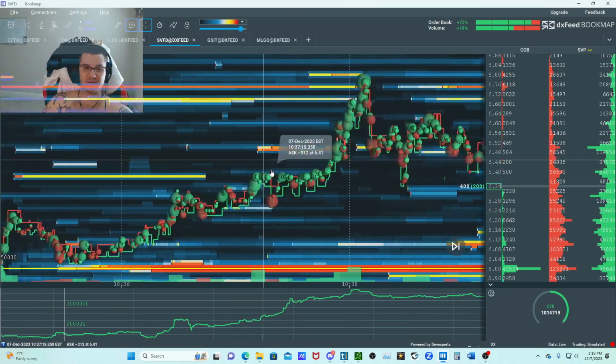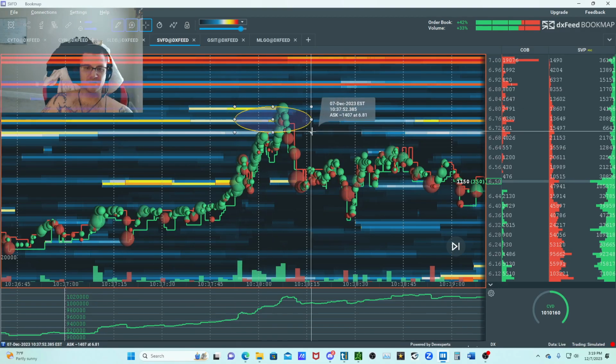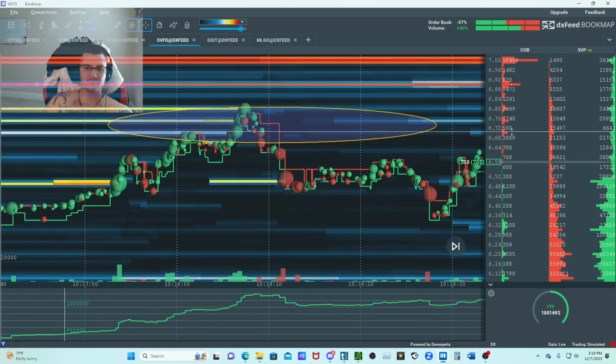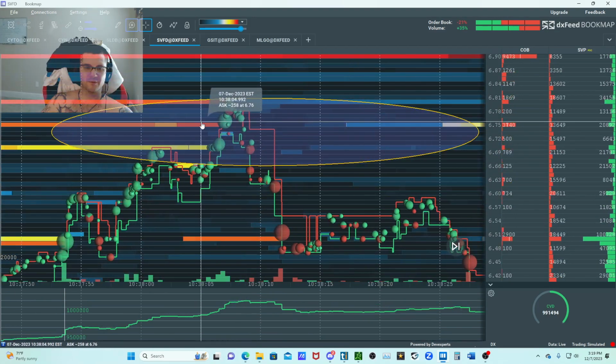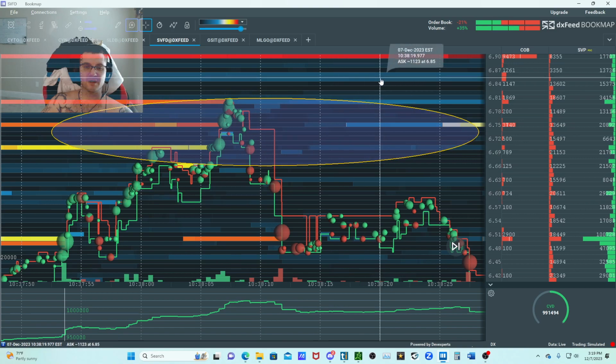A lot of empty space. But here goes some absorption right here. These are buyers getting absorbed and then no more follow through. Okay. No more follow through up here. They're removing liquidity on the book, but there's no more bidders pushing this up.